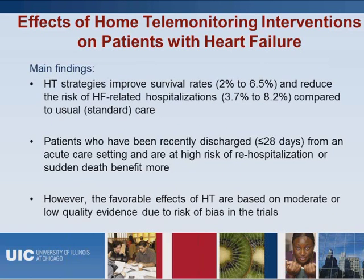So based on the evidence synthesis we performed, we concluded through this study that home telemonitoring strategies reduce the absolute risk of all-cause mortality. We saw important effects there in patients with heart failure. We saw a reduction of approximately 2 to 6.5%. It ranges from one study to another, and of course, positive effects on the risk of HF-related hospitalizations. Reductions range from 3.7 to 8.2%. Patients who have been recently discharged from an acute care setting and are at high risk of rehospitalization or sudden death appear to benefit more from these home telemonitoring solutions.